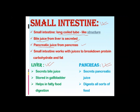So liver secretes bile juice which is stored in gallbladder, and here the concentration of this bile juice increases. Increase in the concentration of bile juice means that the thickness of this bile juice is increased, that is, consistency becomes thicker, and the function of this bile juice is to digest the fatty food.